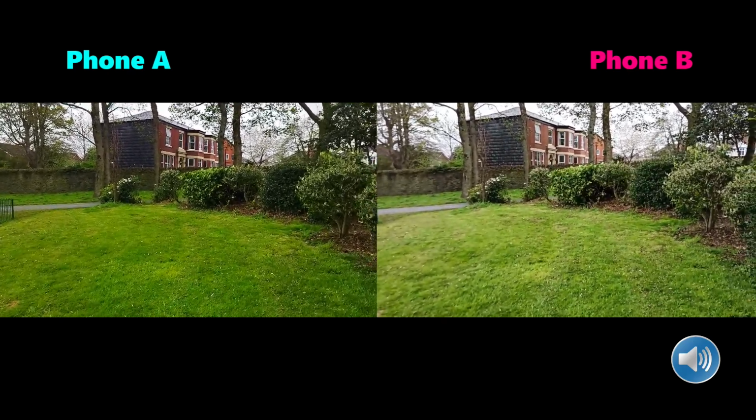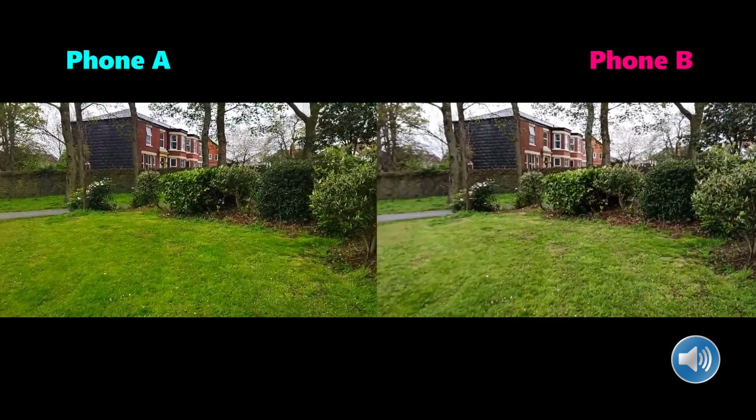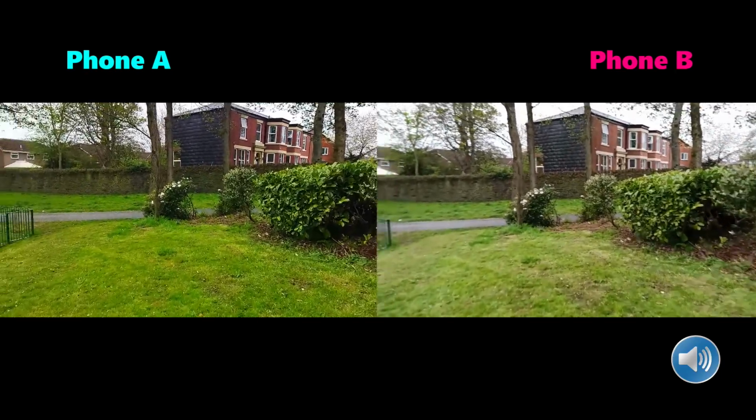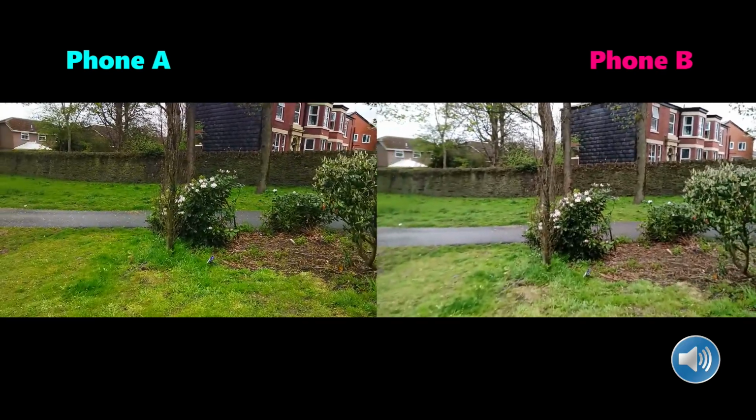Anyway, let's move forward. Let's kind of walk. Please bear in mind, none of these phones have optical image stabilization or electronic image stabilization. So I believe they're going to be very shaky. So let's just move. Let's walk a little bit faster and slower.